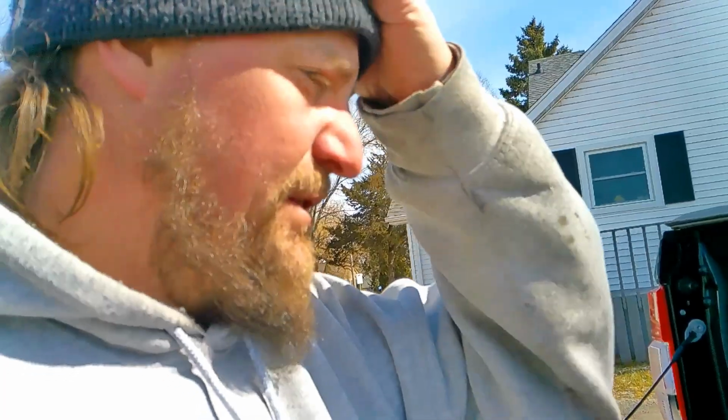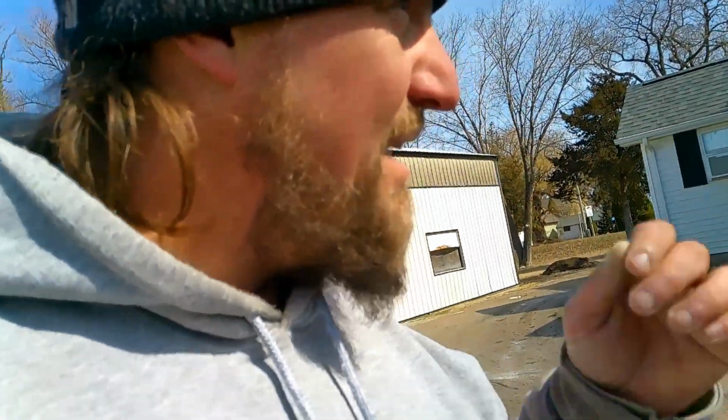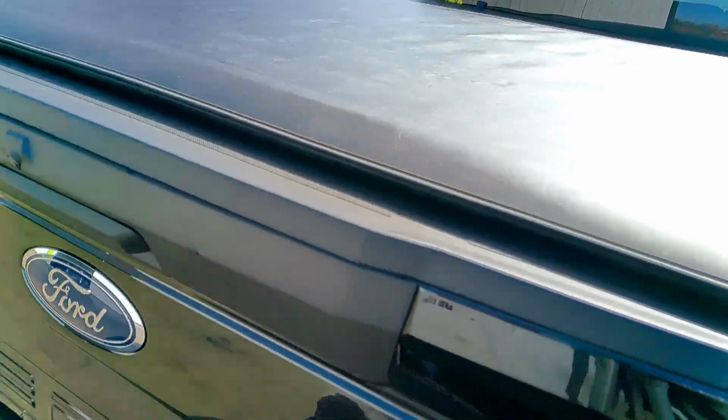Not really to add value or do anything like that, but just to keep our stuff out of the weather, and especially when it's winter time, to keep the snow out of the back of our truck. Otherwise it just piles up, everything freezes in there. So this will help a lot when it comes to that. Well, there it is.